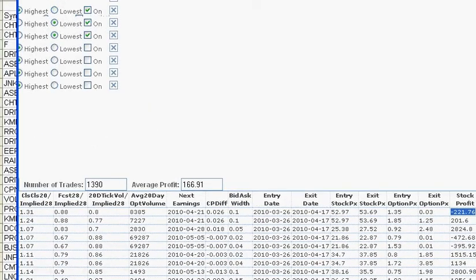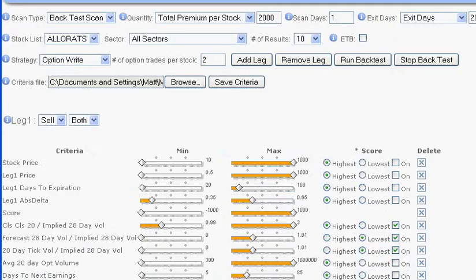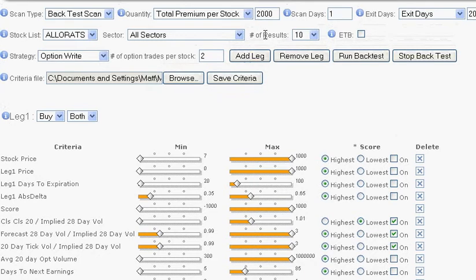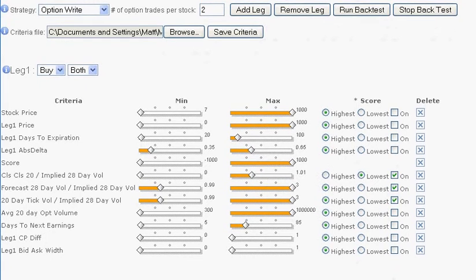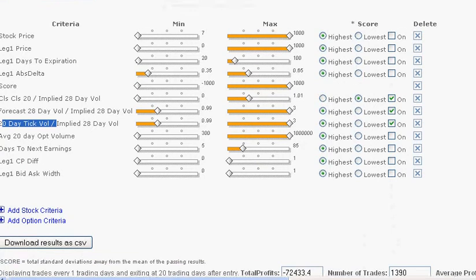So now what we'll do is we will then run a long counterpart to this, and the long counterpart will have the same types of assumptions: 2,000 premium per stock, 2 trades per stock. However, it will look for the opposite. Close to close will now be below implied. Forecast will be above, and the highest here will be the 20-day tick vol.